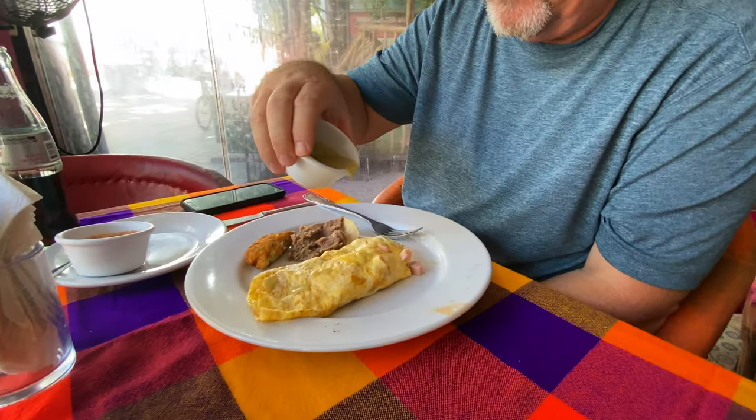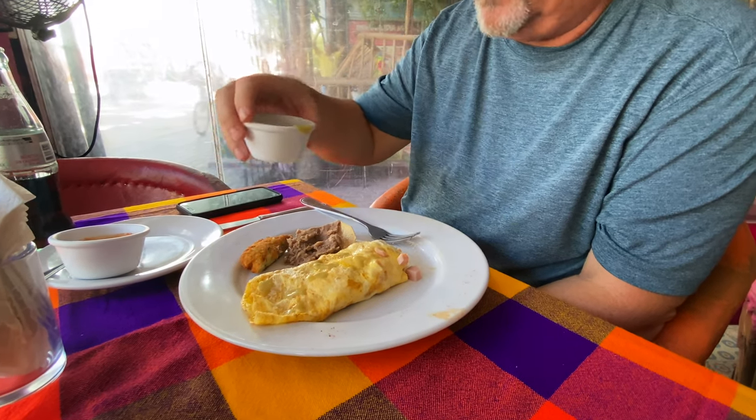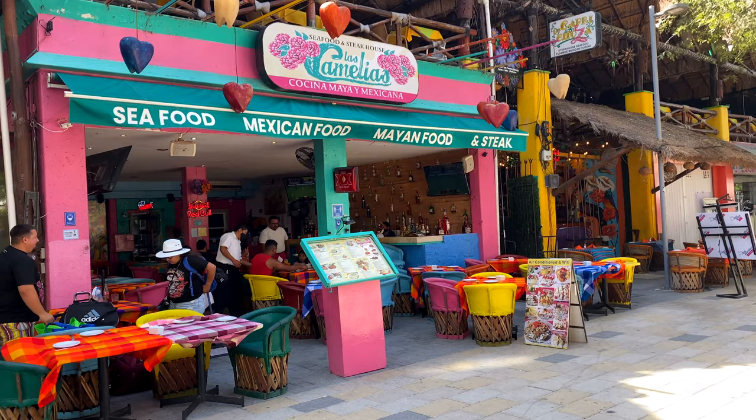How's that, babe? Good. That's the Muy Cuidado hot. It's not hot. On a scale of 1 to 10, it's more like a 4.5, 5 for me. For Sarah, it's like 11. I'm El Wimpo.